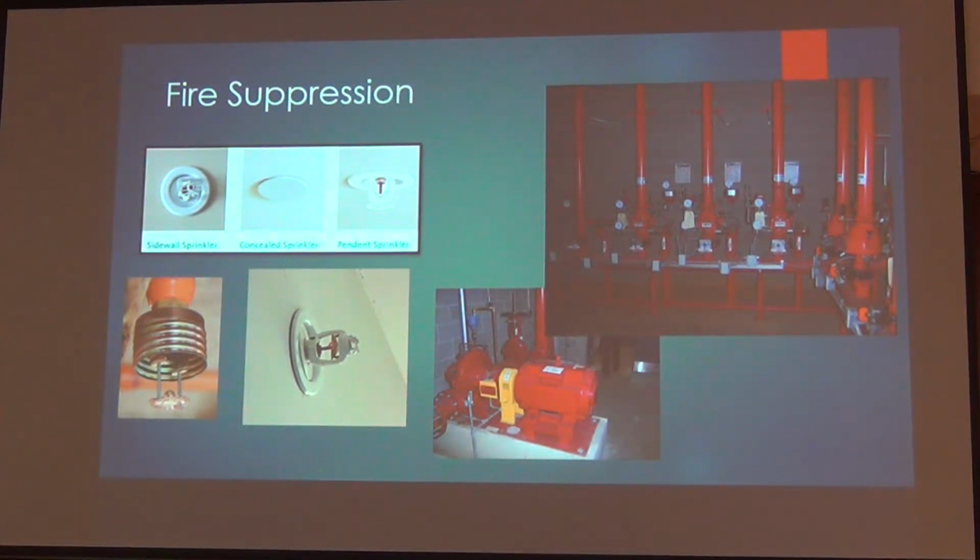Okay, suppression systems. I'm assuming you all have systems like this in your area, right? No. Okay. Most people don't. No fire pumps, nothing like that. That's actually a sidewall sprinkler. It looks kind of funky, but we'll get into that.